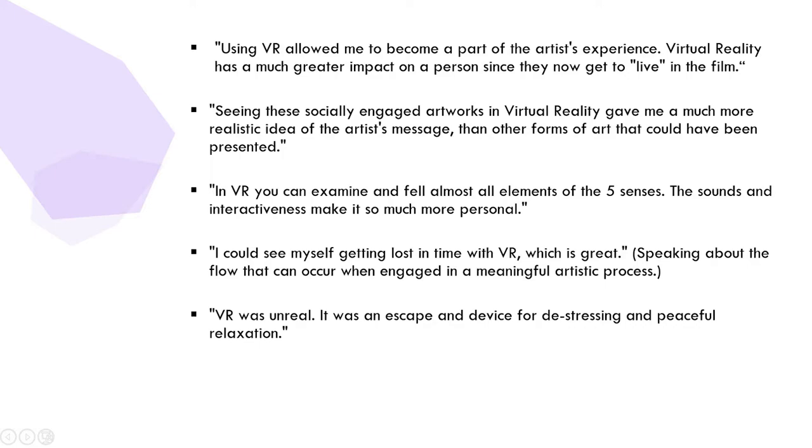And these are just some of the comments that the students made on these apps. Using VR allowed me to become a part of the artist experience. Virtual reality has a much greater impact on a person since they get to live in the film. Seeing those socially engaged artworks in virtual reality gave me a much more realistic idea of the artist's message than other forms of art that could have been presented. So I just loved some of these comments because they're really telling you how they feel.